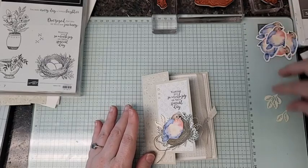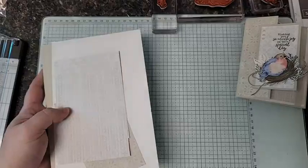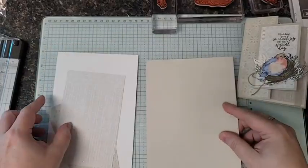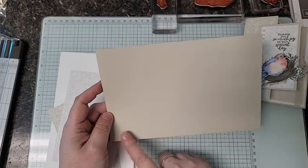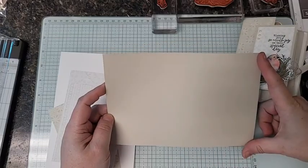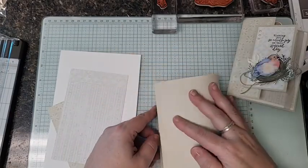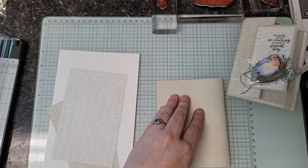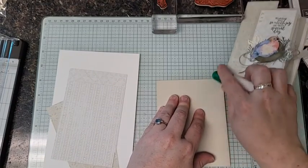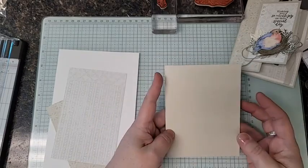So this card starts off like any other card, right? Just basic. Let me get my pieces organized here. You need a basic card base of 8.5 by 5.5. That's half of a sheet of 8.5 by 11, right? Your basic card base. And we're going to fold that in half. You can score it too if you prefer. There we go, and we have our basic card base. All right, you still with me?